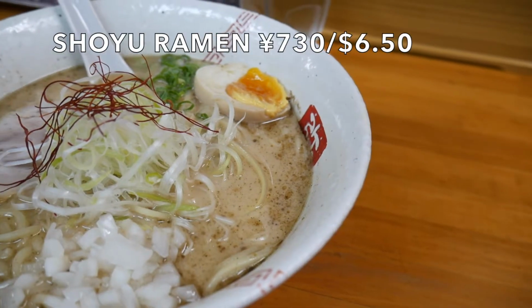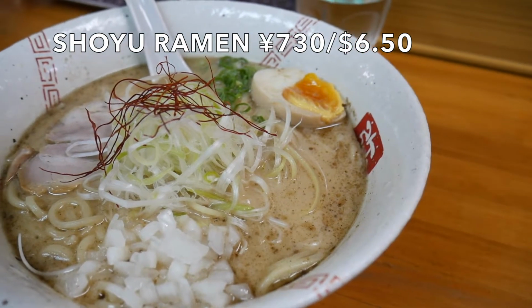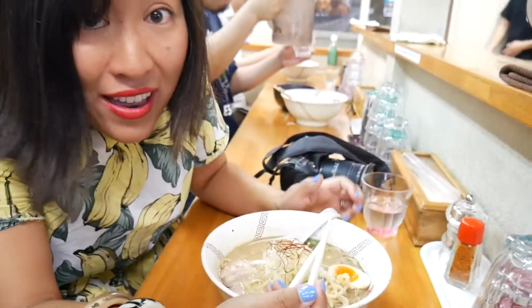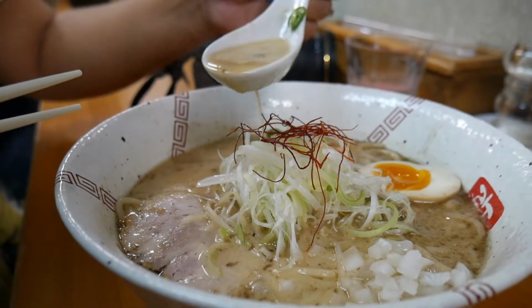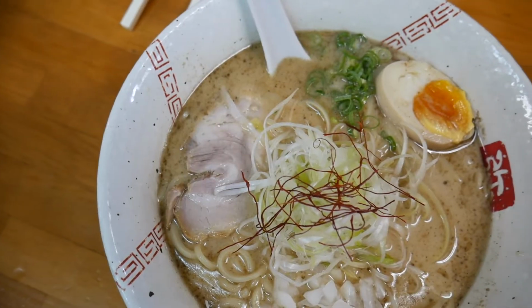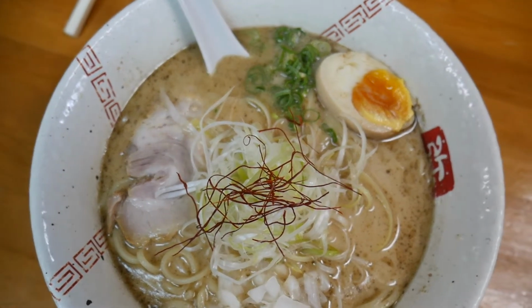We're starting our Osaka ramen crawl at Yashichi to try their chicken broth shoyu flavoured ramen. Oh my god, it looks so good. That broth is so infused with chicken flavour. These guys add extra cartilage and extra chicken skin to their broth, and they just simmer it for hours and hours, and that chicken flavour is just so strong.